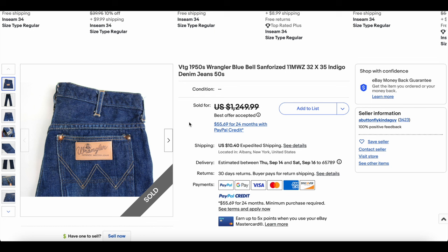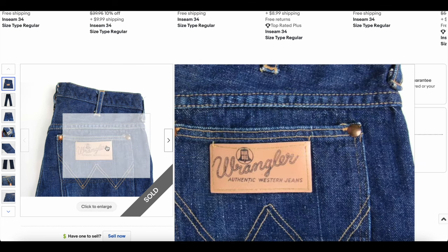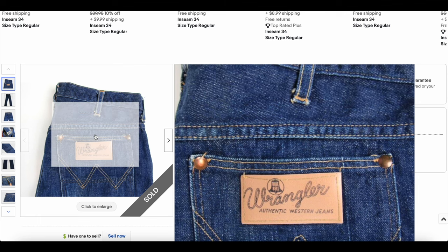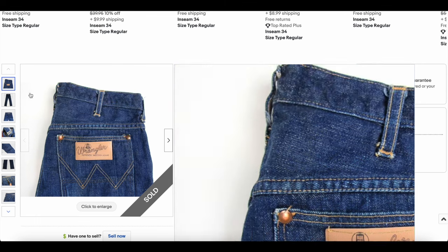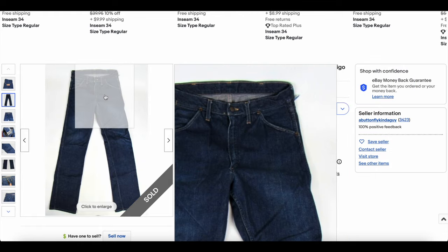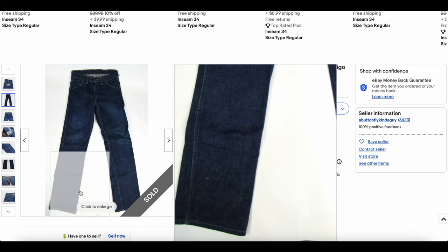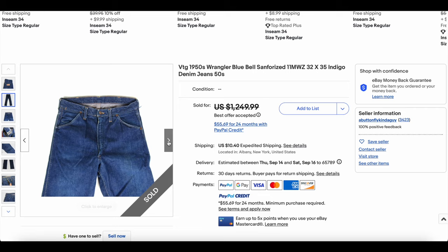Then we have the 1950s Wrangler Bluebell Sanfordized 11MWZ. Look at this good size. I hope this is the measured size, 32 by 35. That's pretty unusual. But look at this. There's that Wrangler patch with the Bluebell stamp on it and those rounded rivets on the back. We do not see this type of Wranglers on this list very often at all. But this one is an exceptional specimen here. Deep, deep colors still left, almost like maybe a one wash feel.